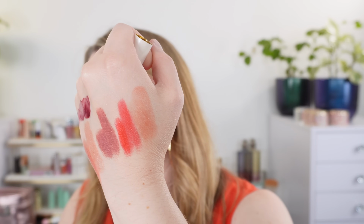As for tinted lip balms, we've had so many. It's really hard to narrow down a favorite, but I have to say that the two that I've been using the most would be the Tatcha, because they have SPF, and they are SPF 25. So this is the shade Plum Blossom. I wear the deeper shade the most. Midnight Lily is the name of it.